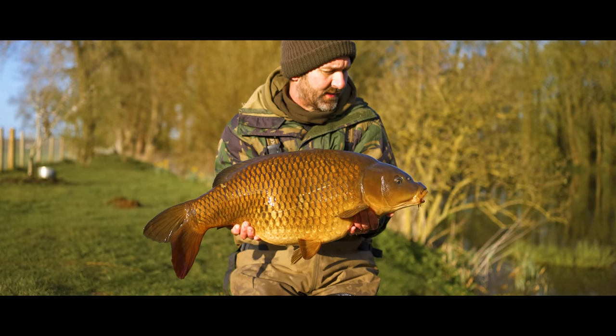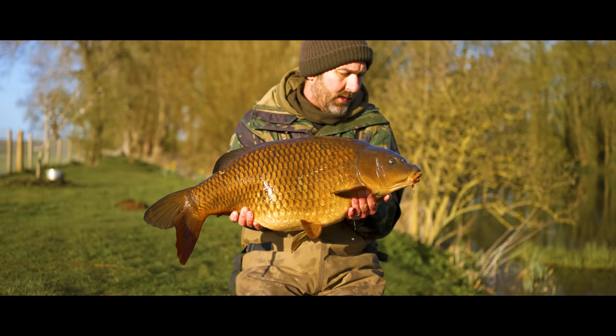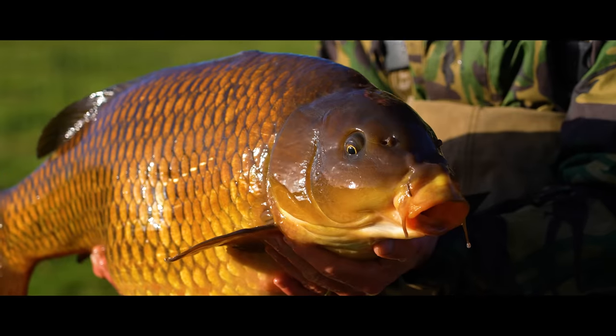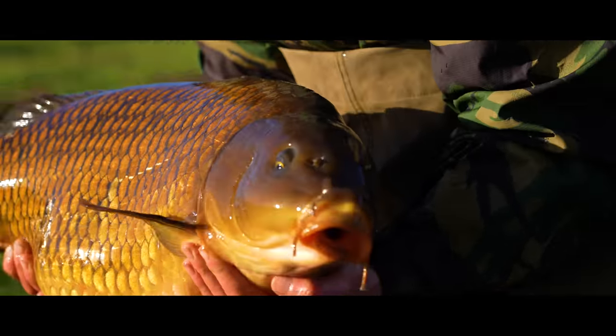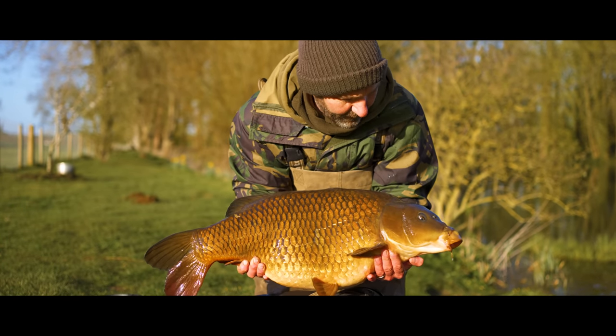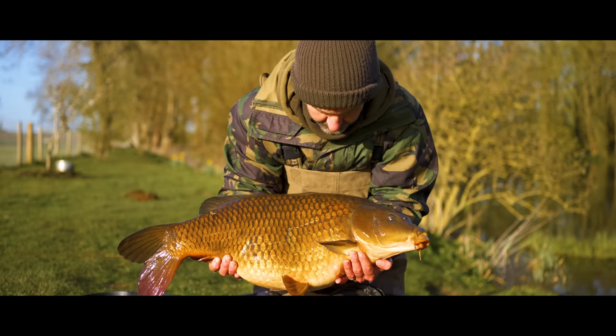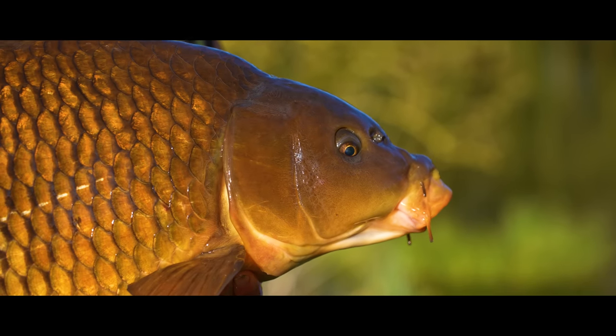They get a little bit of a head start on you, but you need to do it for presentation. And she was nailed properly. Thought I was gonna have to get the forceps on her, but pretty little common. Absolutely mint. Young fish, bit of growing to do, but beautiful colour. Well, happy with her.